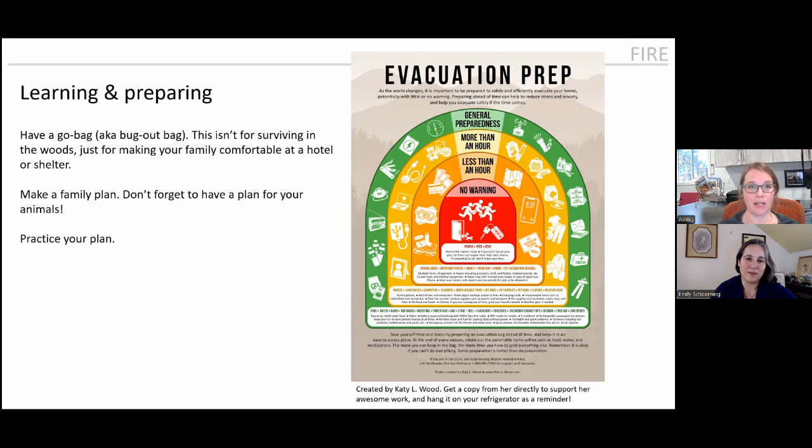Refer to the chart at the right for a good idea of what you should take with you during an evacuation. This is from Katie L. Wood. She's got several nice graphics up on her website for ways to prepare for emergencies. Also, please keep your car tank filled. There's nothing worse than having to wait in long lines at gas stations when you need to be leaving town.